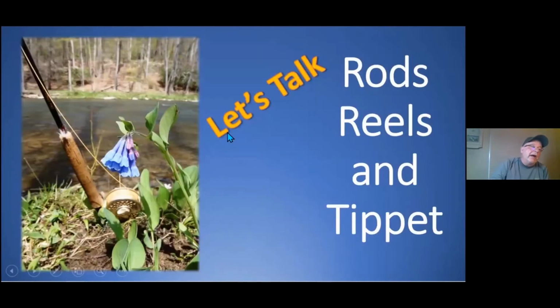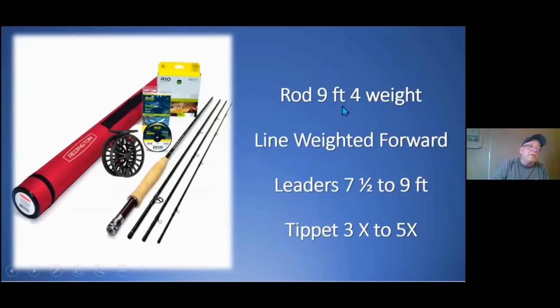So now, what I like to use as far as equipment, I like a 9-foot 4-weight rod. I like a lighter rod, a 4-weight. I use a 6-weight in the ocean. I've caught big muskies on a 6-weight. I use a 6-weight a lot. I just like playing the fish on lighter equipment. And I always use a weighted forward line.